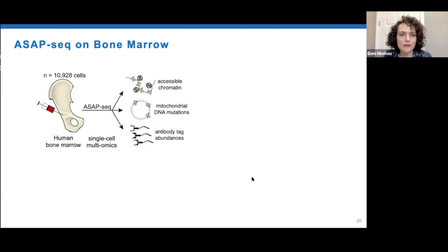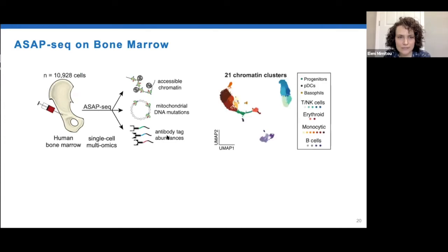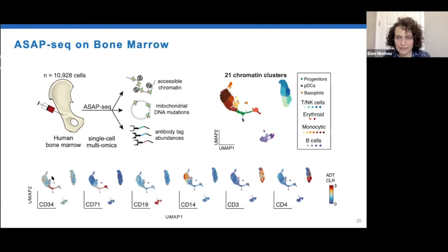Once we knew the assay works well, and with BioLegend's help, we expanded the number of protein markers we looked at. In this example, we applied ASAP-seq to human bone marrow mononuclear cells stained with a TotalSeq antibody panel of 240 markers. We permeabilized the cells following the mtscATAC protocol to maintain mitochondrial DNA, and simultaneously interrogated accessible chromatin, mitochondrial DNA mutations, and antibody tag abundances. About 11,000 high-quality cells were identified, and they clustered in 21 distinct groups, spanning the major hematopoietic lineages. And they displayed concordant protein marker decoration, spanning from progenitors to myeloid to lymphoid cells.